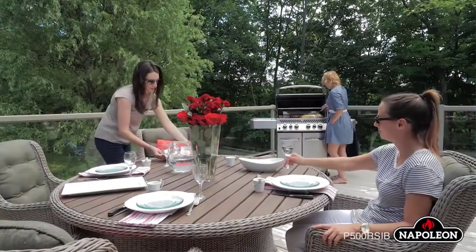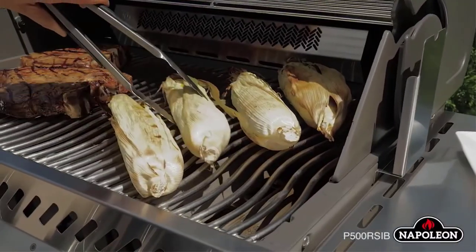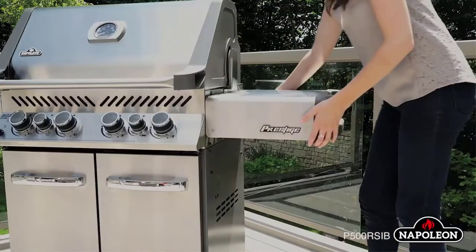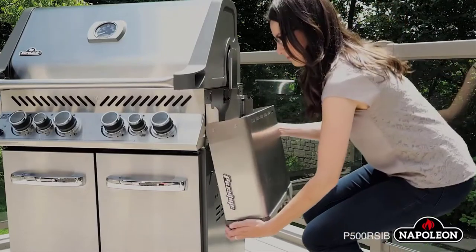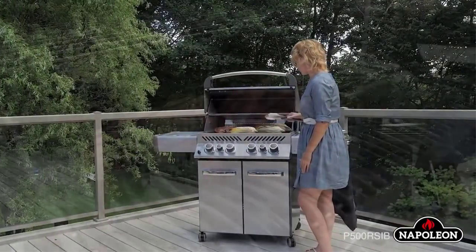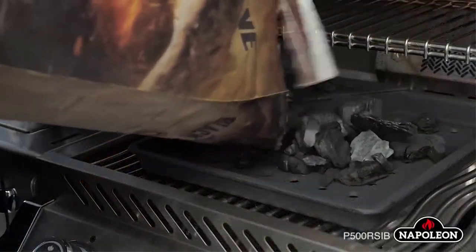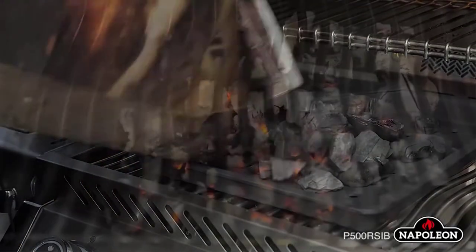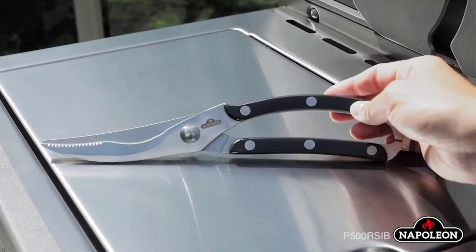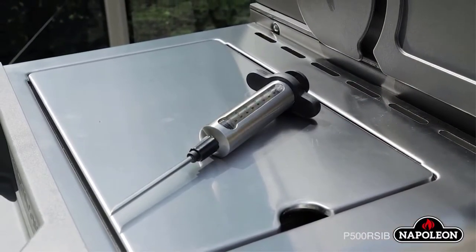The Prestige 500 RSIB not only creates amazing meals, it contributes to the party atmosphere. Stainless steel side shelves that easily fold down for storage offer versatility and feature integrated tool hooks and towel holders. Add to your gourmet grilling experience with optional accessories, including the Napoleon exclusive charcoal tray, professional poultry shears, stainless steel marinade injectors, and more.